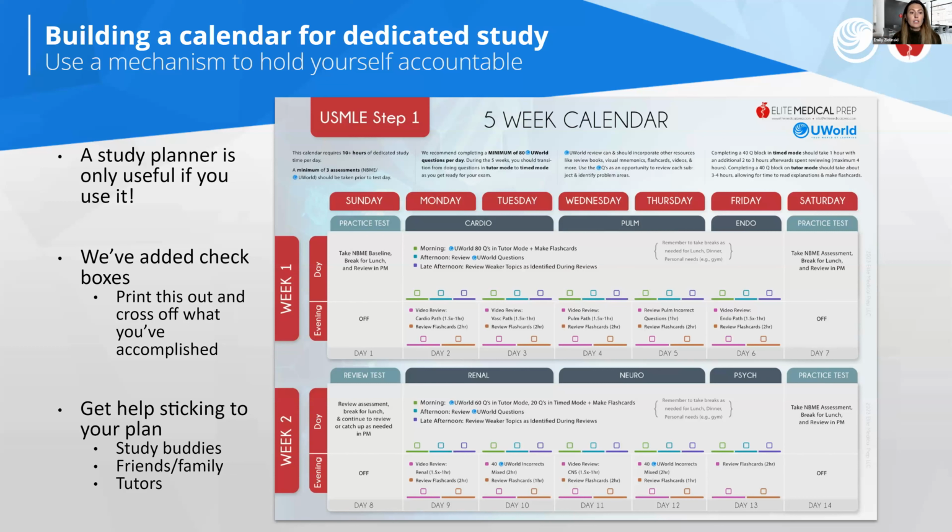And then, get some help sticking to your plan. It's really important to have friends, family, tutors if needed, people that you can study with that are in your corner. It can be very isolating studying for Step 1. Sometimes with these USMLE exams, you're in a dedicated period. You're not necessarily seeing your colleagues and classmates all the time. So make sure that you have some people that you are checking in with, so you don't feel like a study zombie and feel like you are still your same person and self.